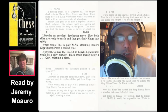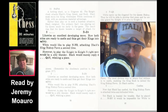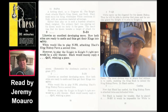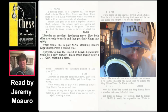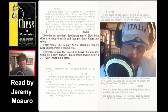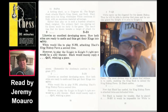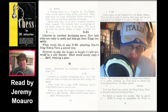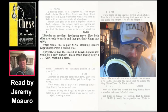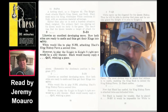3... B-B4. Likewise, an excellent developing move. Now both sides are ready to castle and thus get their kings into safety. White would like to play 4 N-N5, attacking Black's king bishop pawn a second time. However, to play the knight to knight 5 right now would be a silly blunder. Black would merely reply 4... QXN, winning a piece.